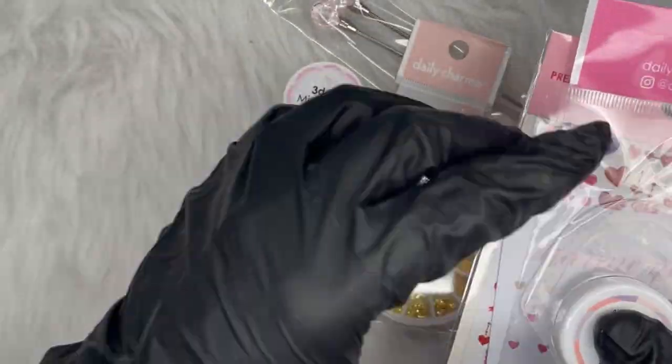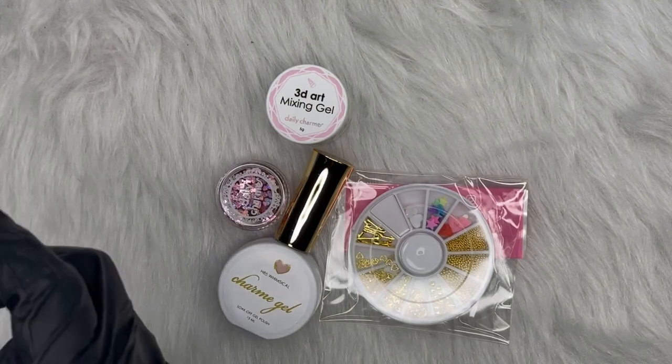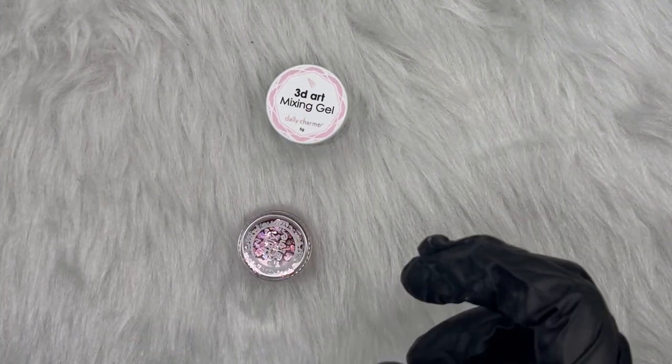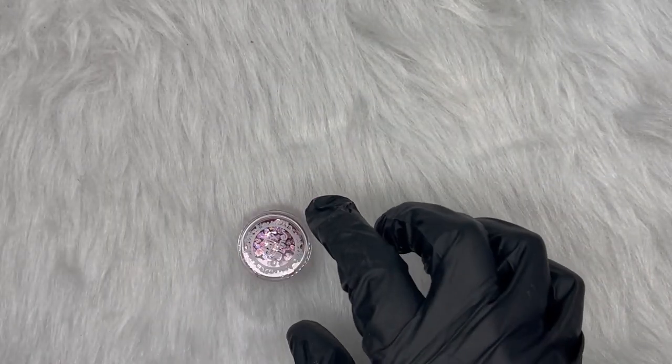I'm gonna go ahead and put this off to the side. I've just cleaned my nail room and put everything away to where my desk was nice and clean. Now I gotta put this away.